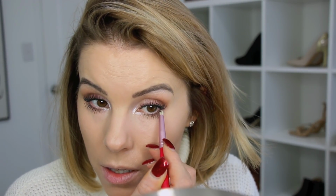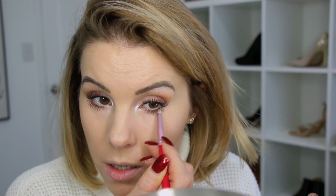So I'm just gonna put a lot of mascara on and then I'll come back and we'll finish out the face. Then I'm gonna take a little bit of the contour shade in this palette and my Sigma Pencil E30 brush, and I'm gonna smudge just a little bit of this on the lower lash line, just to add a little bit of a shadow.